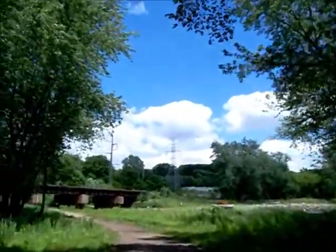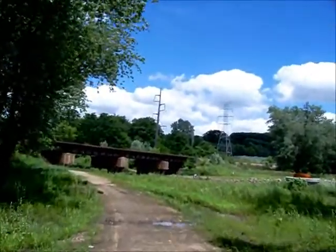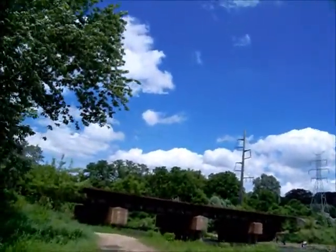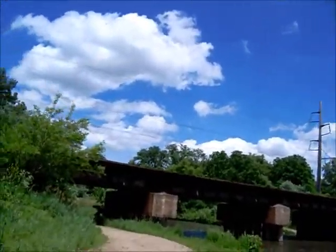We had a storm this morning, but the trail itself is dry. Some people enjoying some fishing over there. Don't know if I turn the camera so you can see them or not. Alright, I think I'm going to have to come to a stop here and turn off the camera.